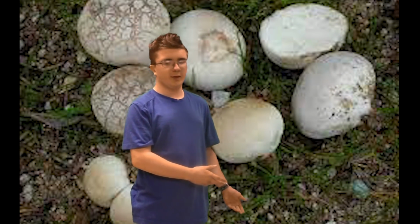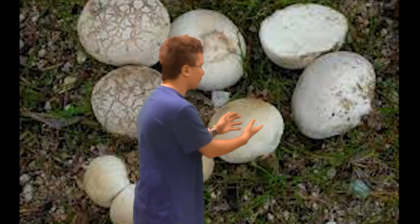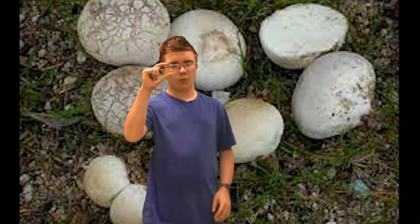These are the second edible mushroom that I am going to be talking about today. These are puffballs. Puffballs are these round white balls, and they may look just like little puffballs, given the name, but they're actually a kind of mushroom that's very good to eat.